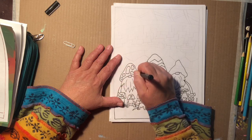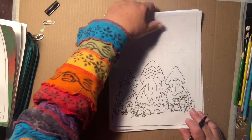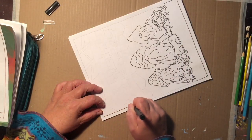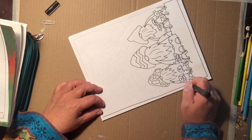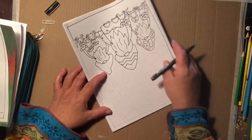I mean, they definitely look like they're sharp-dressed men, don't they? Kind of crazy gnomes. How is the book, Lynn? I'm going to kind of shift this around so I can do this line on the side. And then shift around again, you know, pivot.